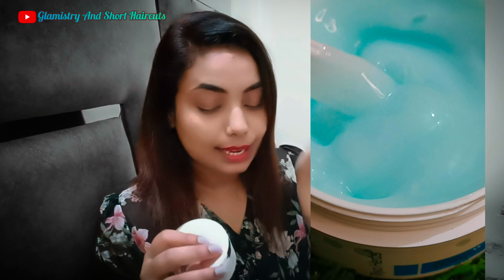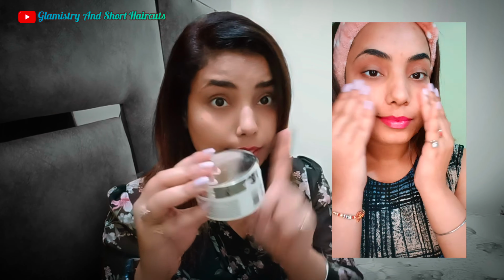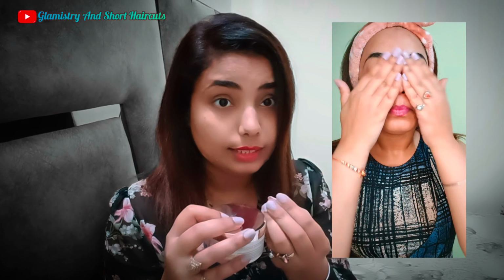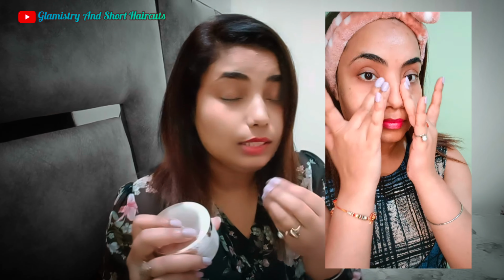You can see me applying right over here. And also let me tell you, this product, you can see basically, I don't know if it will show well on camera or not, but it works instantly. It gives an instant glow to your skin, and plus it's an oil free gel.